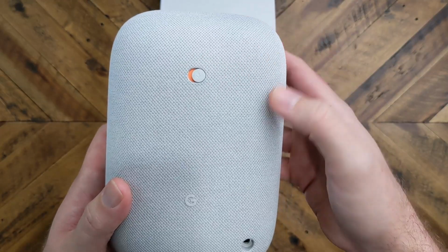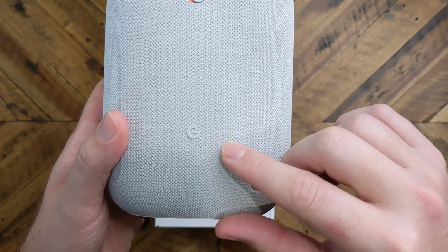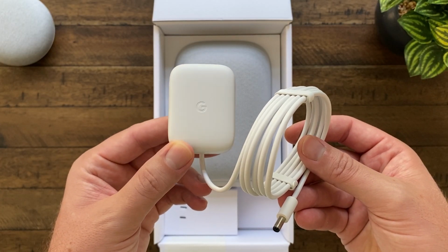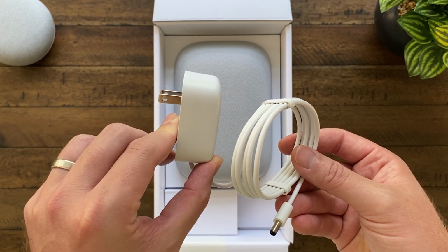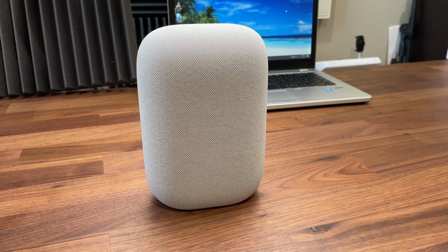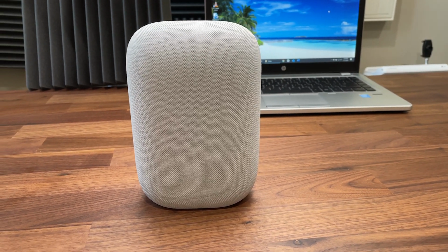On the back, we've got the mute switch for the Google Assistant, the Google logo, and then also the power plug. There is no audio jack on this device, which is unfortunate, but you can connect other devices through Bluetooth. The power adapter has a nice rectangular design and is not the typical round design that you're gonna see with other Nest products. This is gonna make this device a lot easier to plug into a power strip. It connects to both 2.4 and 5 gigahertz Wi-Fi routers.